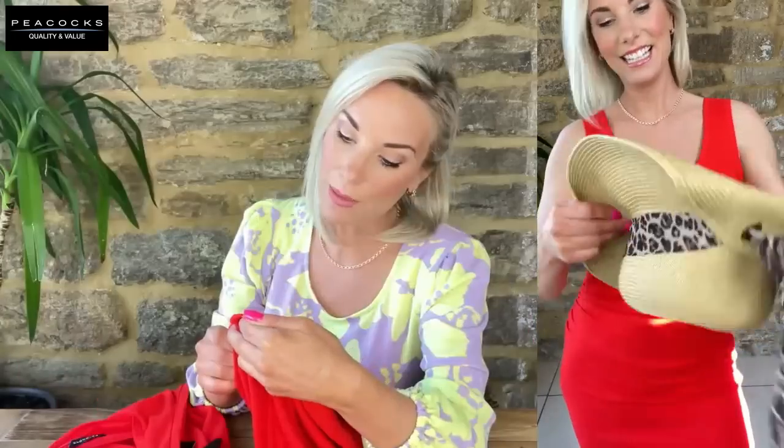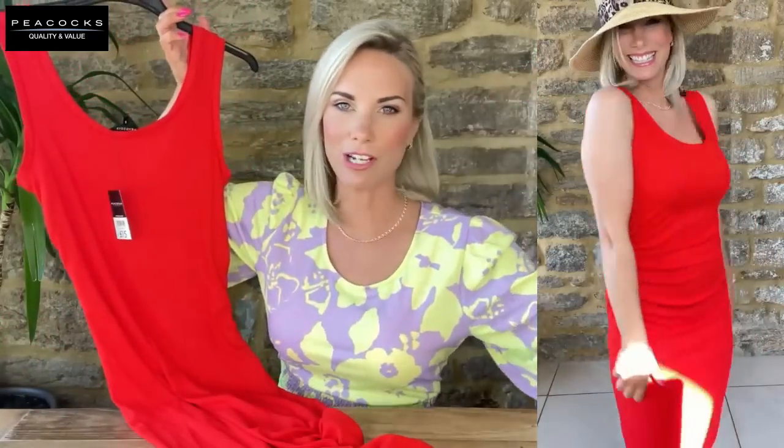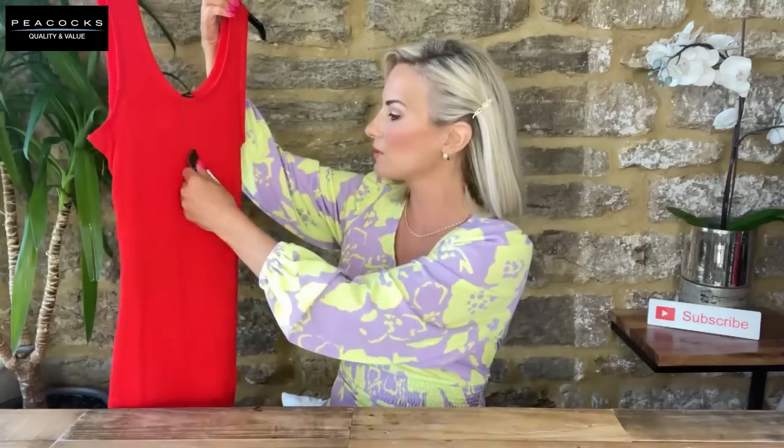Oh my giddy. 5% elastane and 95% viscose. So you are getting the softness and you're getting the stretch. This with the cream jacket would be a really, really nice little vibe, and some pumps or some gold sandals or some white sandals. For £15, getting a couple of these as your staple spring summer pieces, I think that's a really, really nice vibe. So yeah, £15, and I'm wearing it in a UK 8.